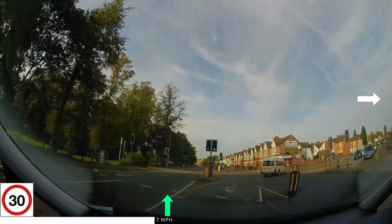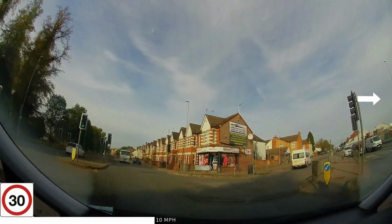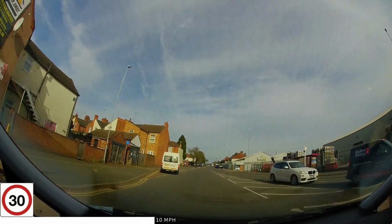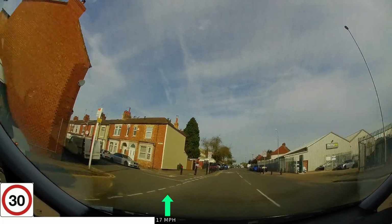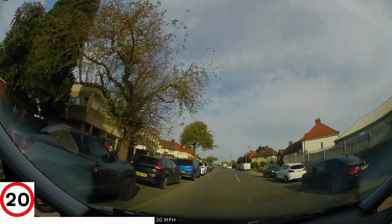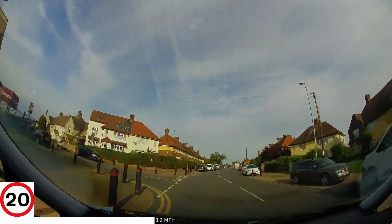Definitely not enough space for them to do that U-turn. Still keep an eye on them as they could do anything, like a U-turn across traffic here. Sigh of relief. They actually didn't end up doing anything particularly dangerous.